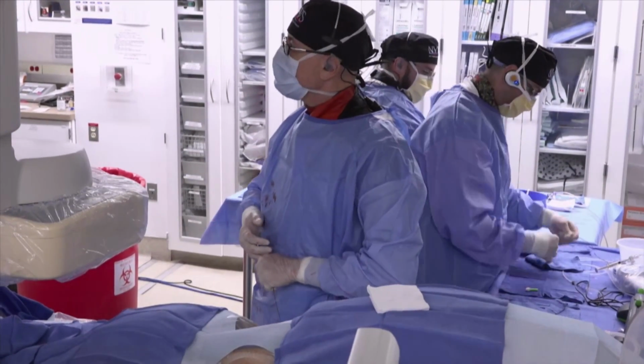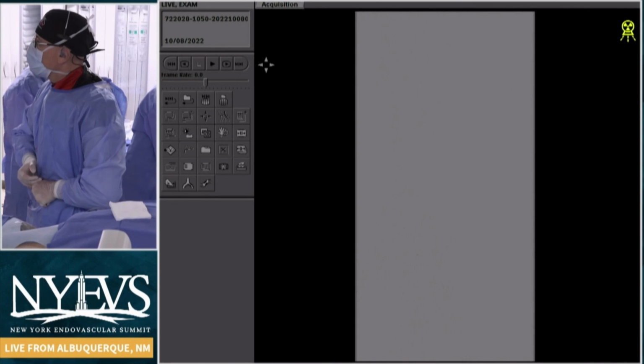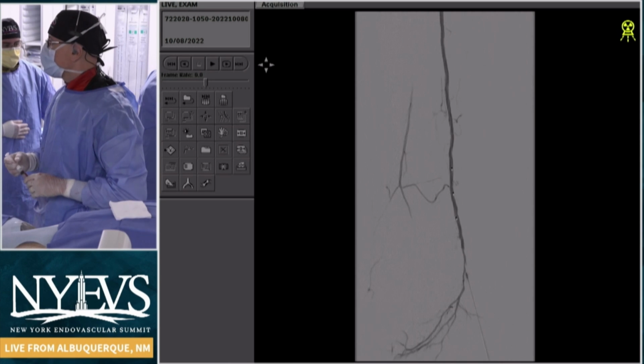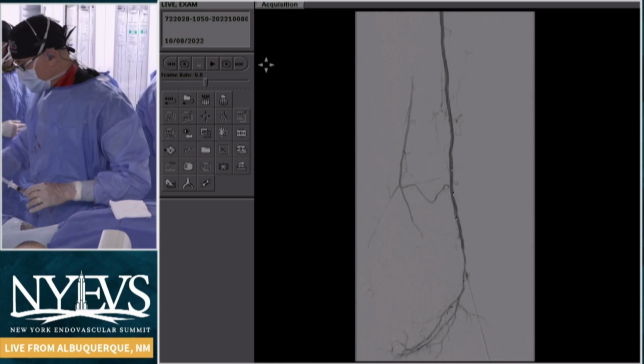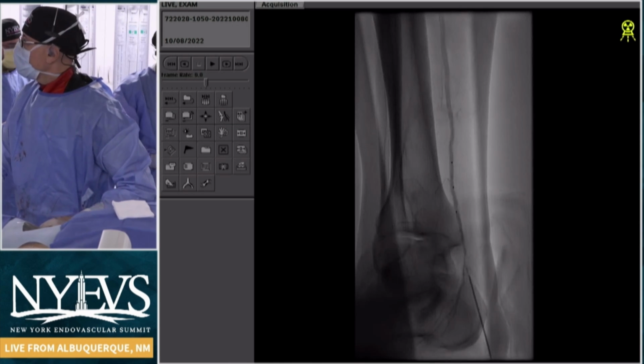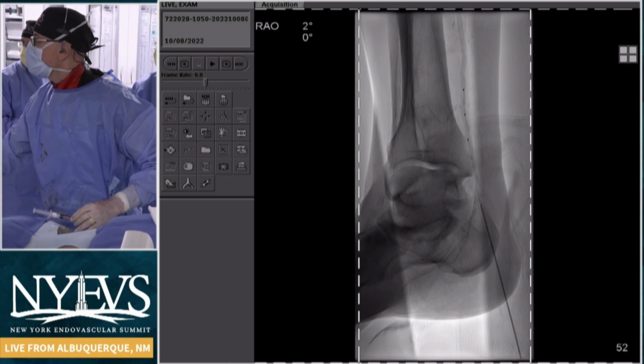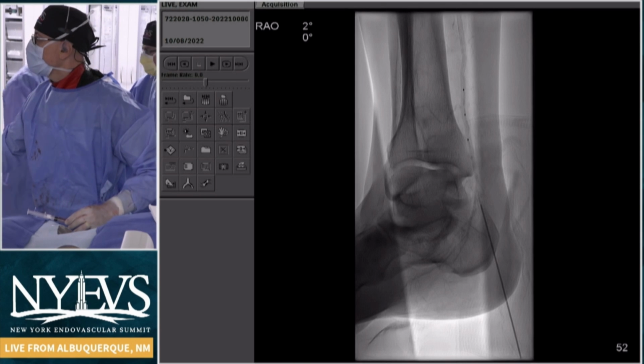So basically, you're trying to just see better your below ankle vasculature at this point, right? Yeah. So it's actually not bad. Pretty good. Yeah, it's not bad. But you can see it's stagnant. So I'm going to hit that with a little bit of nitro here and then take another shot.